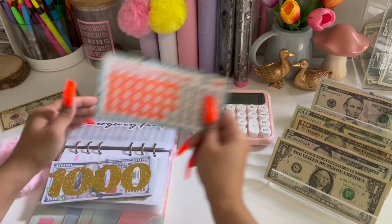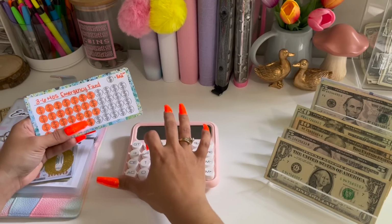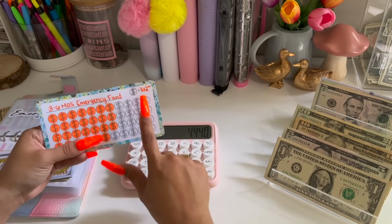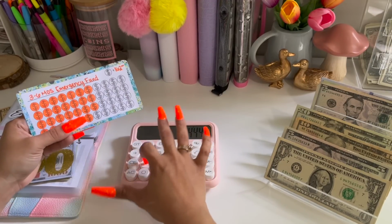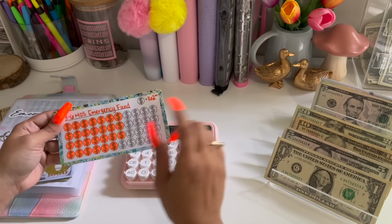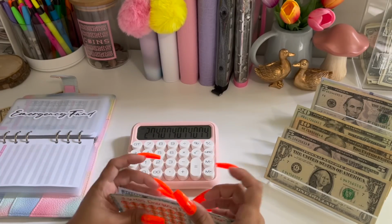So let's see if we're able to color in another icon. $4,440 divided by the value of each icon, which for me is $162, equals 27. Let's see. We already have 27 colored in, so we don't have to color in another icon right now.